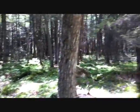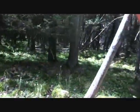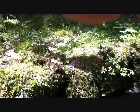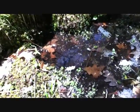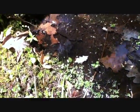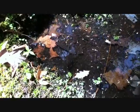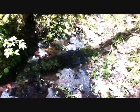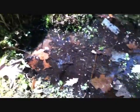Kind of a swampy looking area, and I really hope it doesn't come down to it, but if it does come down to it, it looks like I have myself a little bit of a spring. And if you look down in here, you can actually see where it's kind of bubbling up. So we do have a water supply if we need to.